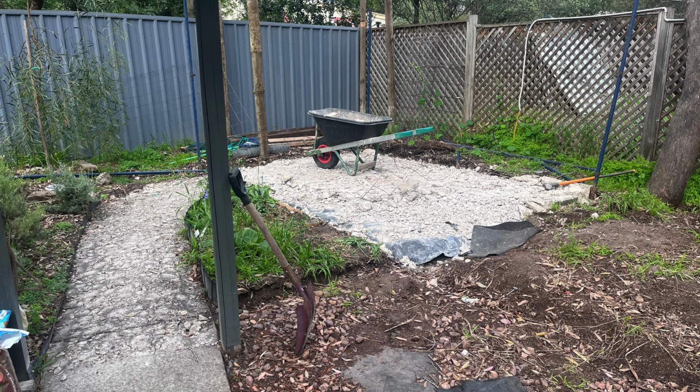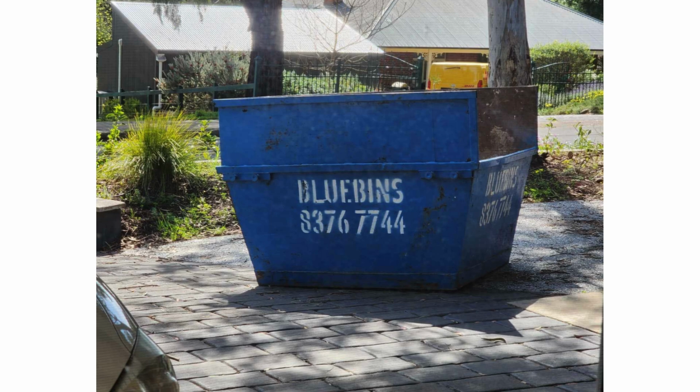After this, we had to load up the wheelbarrow that you see before you and make quite a few trips out the garden lane and into this skip bin. Next big tip, get a skip bin. I was going to do multiple ute loads down to the dump because I thought it might be cheaper and it might be easier. I don't think it would have been cheaper, and it definitely wouldn't have been easier.